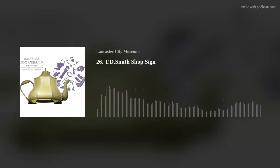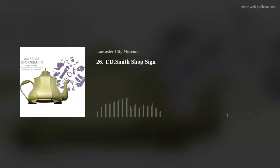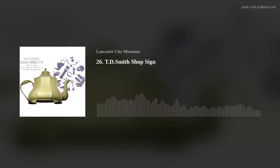And it last hung outside a shop on Dalton Square, which was T.D. Smith's, or trading as T.D. Smith's Limited at that point. And it was the sign of the tea dealer and grocer. It's a 20th century pot, which replaced an earlier Victorian one, which was almost the trade sign that he used on his letter headings and stuff. So, and he called his shop at one point the Teapot.